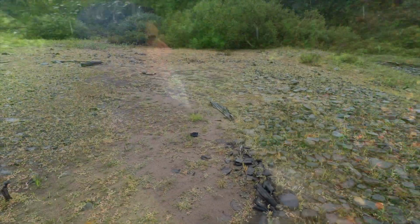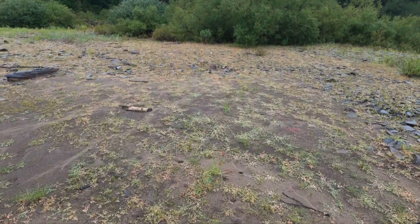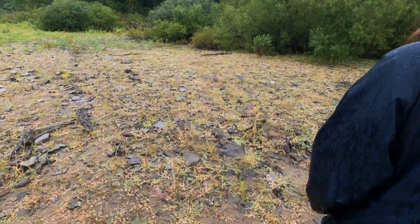All right. Well, it looks like we've got to do a little bit of bushwhacking. Let's see what we find. Here we go. It's a real sloppy day, so we're doing the best that we can here, trudging through mud. It's the rainy day adventures. We wouldn't have it any other way.